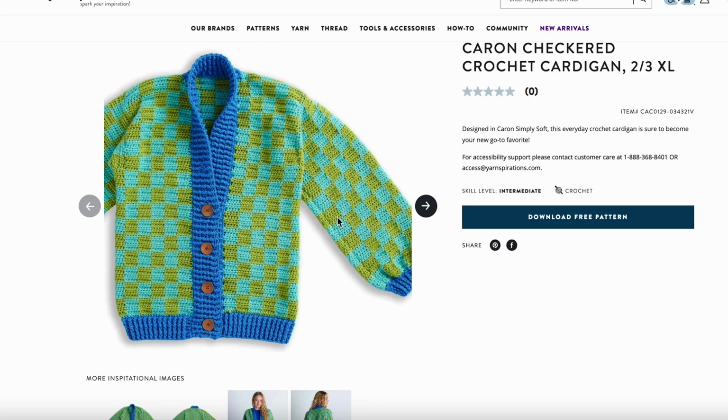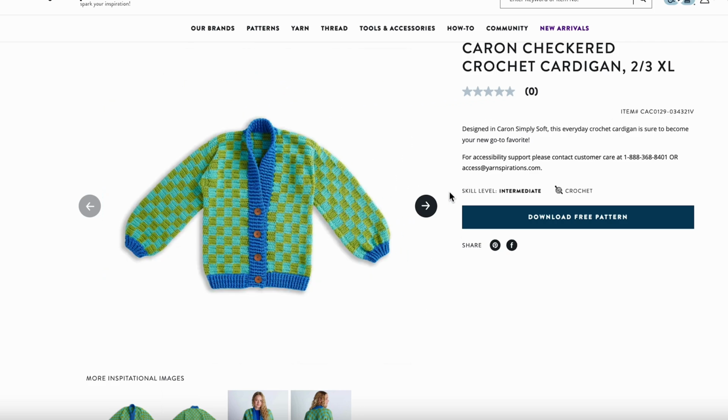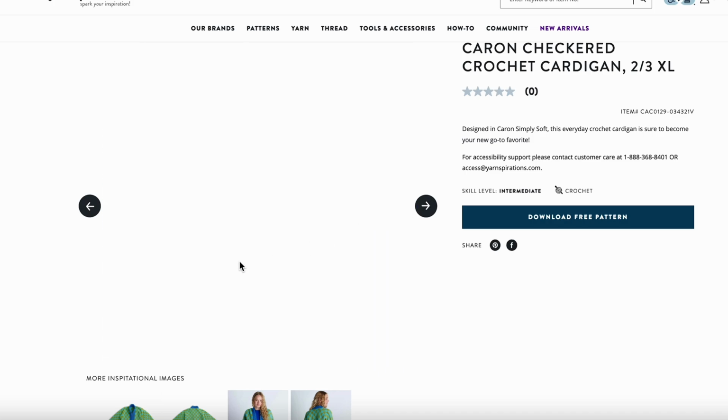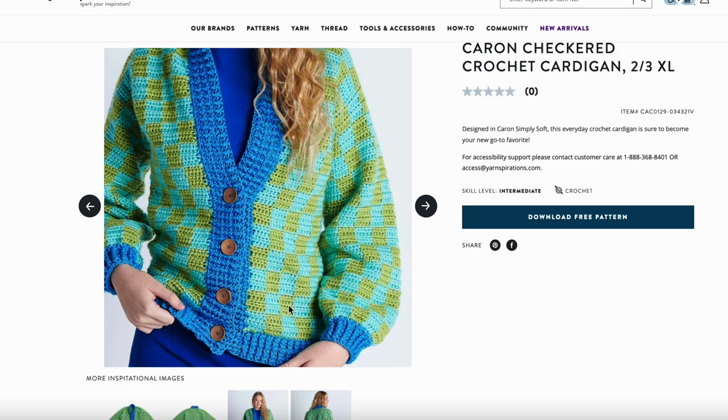Then another cardigan I wanted to share is this amazing checkerboard one, and again I just really love the finishes of it on the arm cuffs and the hem, and also this sort of swooped neckline. For me personally I would probably make it a bit shorter so it's cropped, but that's the fun about things like this, you can modify them to fit you.